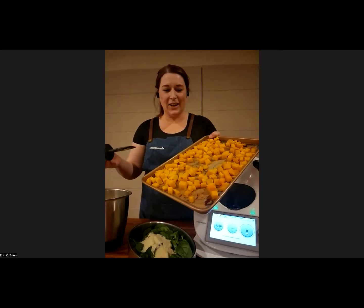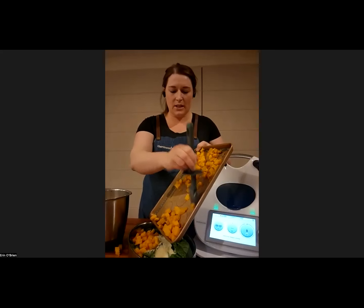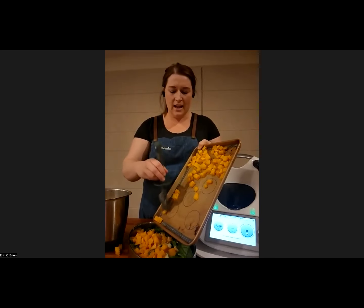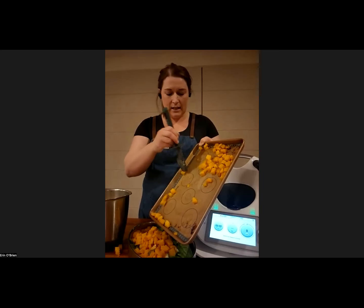All right, so I'm just adding in some pumpkin as well. This is a chicken and pumpkin risotto. You've got a couple of options with your pumpkin. I like to roast it. I think it just gives you some beautiful flavour to add to it. But you can steam it in your Varoma as well if you prefer. So we're just going to add that to the thermo server.